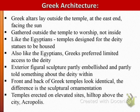Figural sculptures played an important role on the exterior of the temple from very early times, and they embellished partly to tell the story of what was going on with the deity inside. And so on the friezes and in the pediments, there would have been mythical stories relating to the god or goddesses. Architecturally, from the front to the back, the temples are almost identical. The only difference is the ornamentation that would have been around the actual structure.